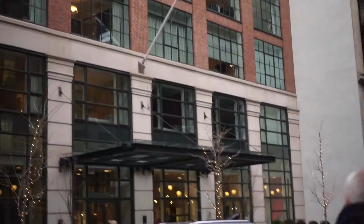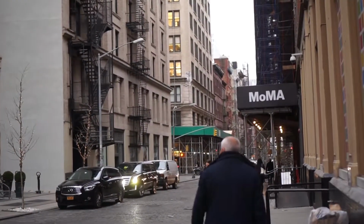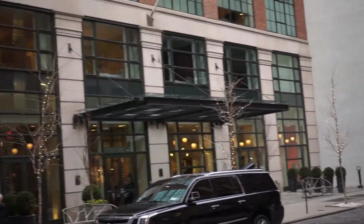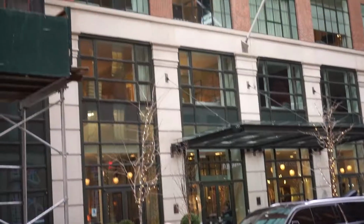You can see all the buildings around here. Beautiful. That's the MoMA store. But this again is SoHo, so it's a very chic area.